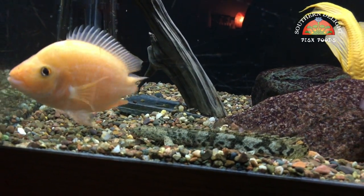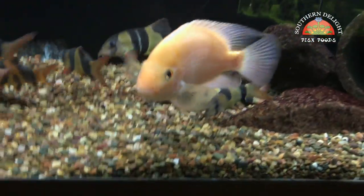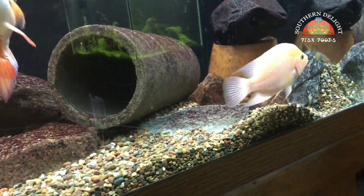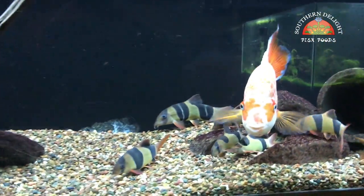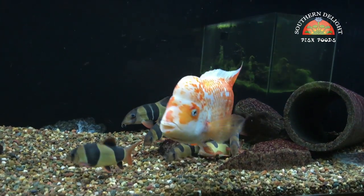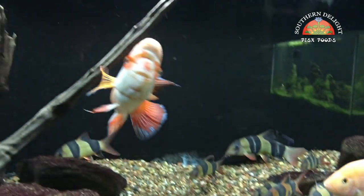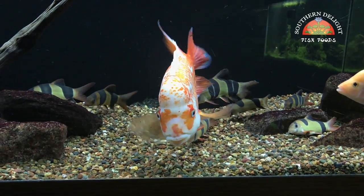The biker over here is doing good. Here's a close-up of one of the females, a close-up of the other one. He seems to like to chase her around a little bit more than this one. Since I've put them in here, there's been some digging and stuff like that, so there's possibilities that things will work out. But for the time being, we'll just wait and see.